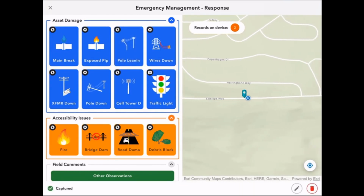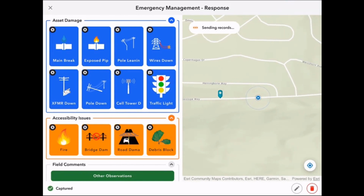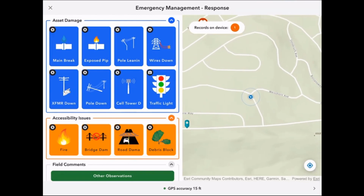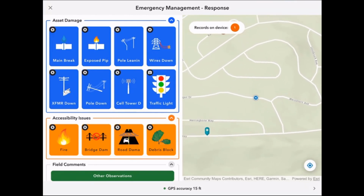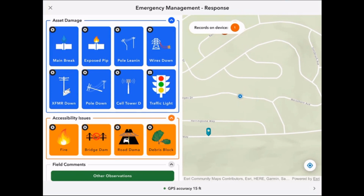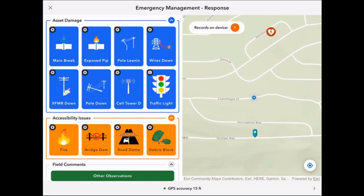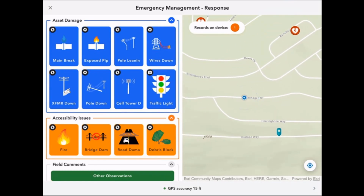So if I see a leaning pole, I can select that. If I see any wires down, I just have to click that, and I'm able to collect information in a very rapid way. Now you'll see that there's other categories here for accessibility issues. So that can identify areas of the service territory that we couldn't reach because there was a flooded road or debris blocking the way. But either way, I'm using this app to quickly collect information that I'm identifying in the field.